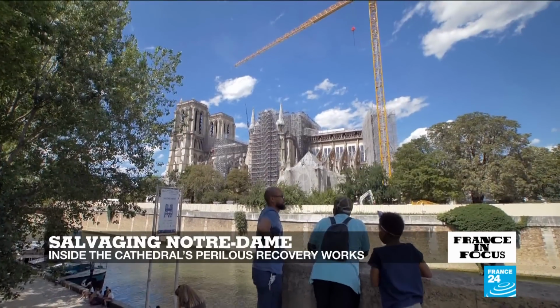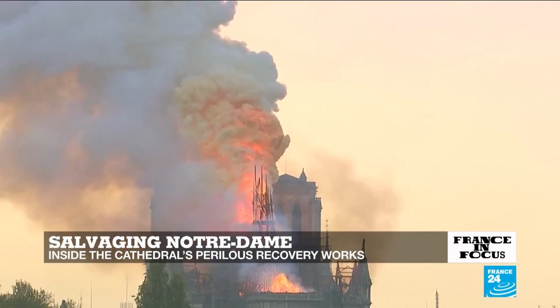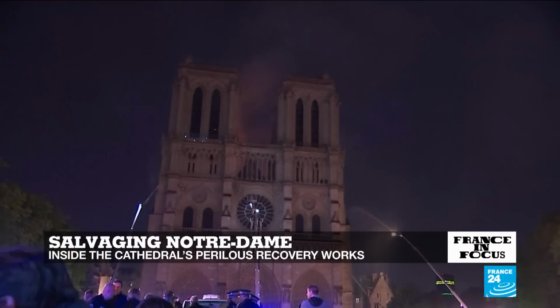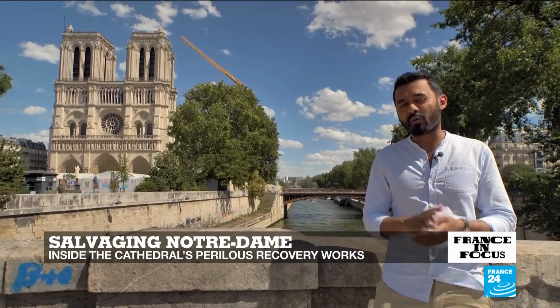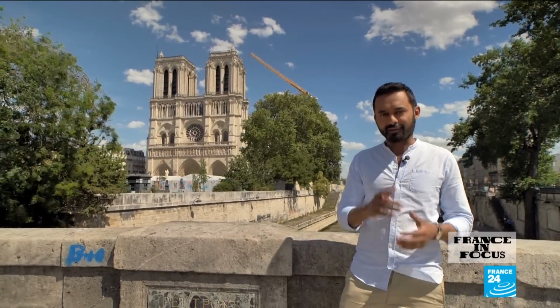When the fire broke out in April 2019, there was construction taking place in the roof. Scaffolding was placed around the spire. The fire caused the scaffolding to melt and it encrusted on the building. Now, construction crews are working around the clock to remove the metal bit by bit. Take a look.